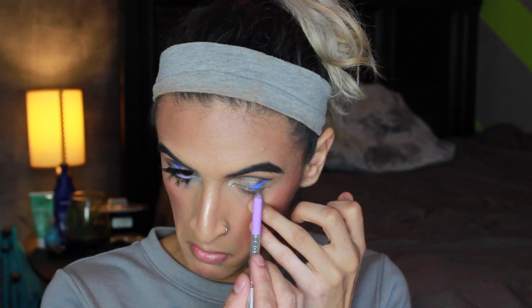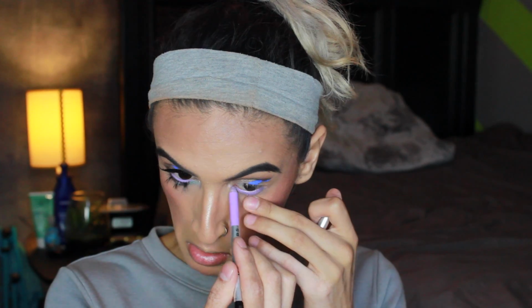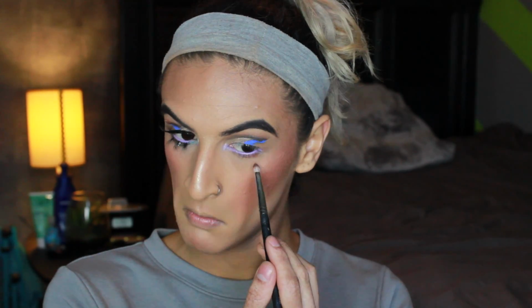Alright, so let's go ahead and do the waterline now. I'm using the Marc Jacobs eyeliner. This is his new matte eyeliner in Mist Me. I'm going to pop that right into the waterline. I am now going to take the Anastasia single shadow in Sienna. I'm going to just pop that right into my waterline, but stopping right here, this inner corner part, right next to it, just because that's where we're going to put the blue at.